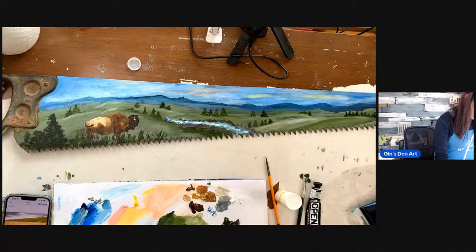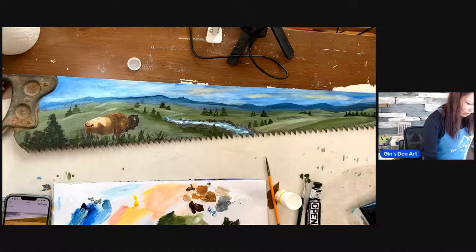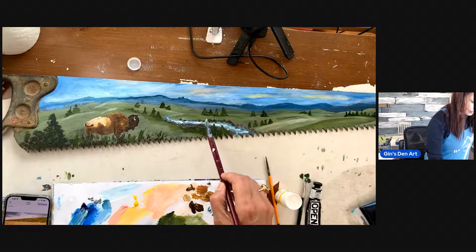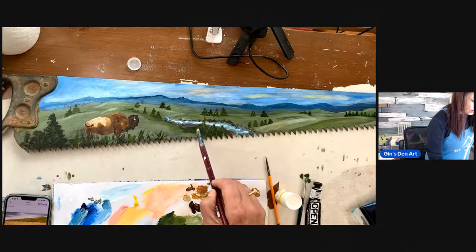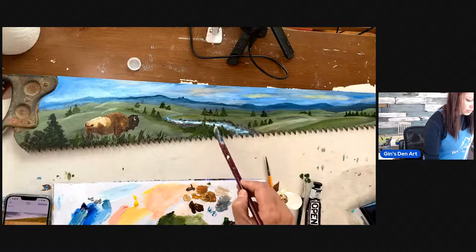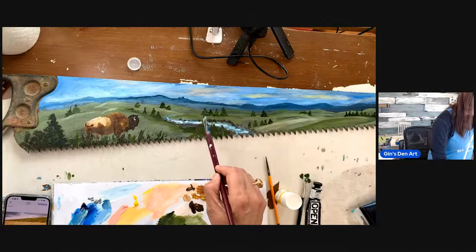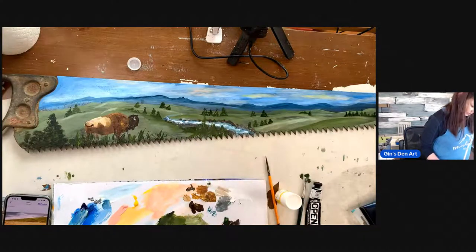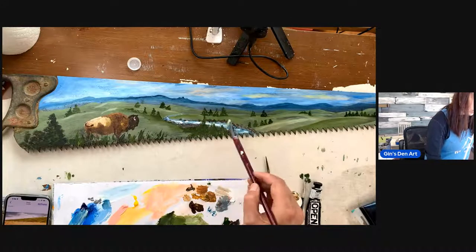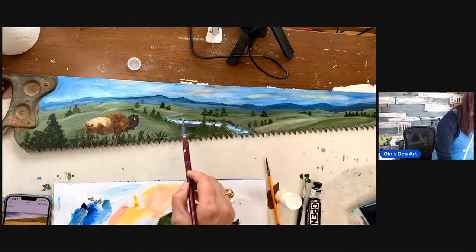I'm probably going to make my trees come back. There we go. That's what I'm going to do. Look, I'm going to show y'all right now. I'm going to make some little trees right in the front. Perfect. Let's make this one go high. Kind of covering it up a little, but that's okay. Yeah, there we go.